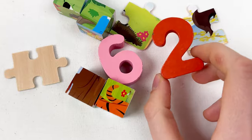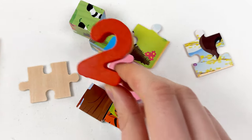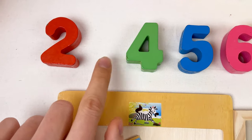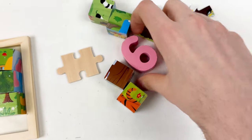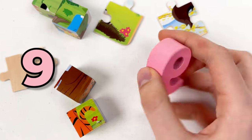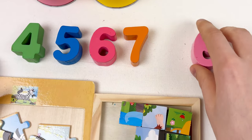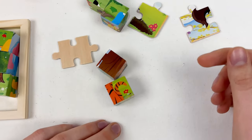Okay, and here we have number 2. And number 2 is red color. So let's try to place it where we should place. Yes, because between 2 and 4 there is number 3, but we still need to find it. Okay, and the next number we have is number 9. Great. And where we should place the number 9? Exactly, it should go right here, because between 7 and 9 there is also number 8 that we need to find.